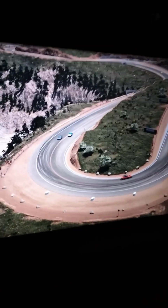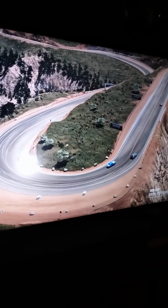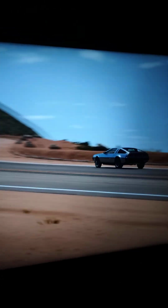But anyway, what do you guys think of it? Do you love it? Do you hate it? Do you think it should be faster? And what do you think of DMC coming out with the new DeLorean Alpha? I took a look at it. I think it's hideous. They should have stuck with the style, personally.